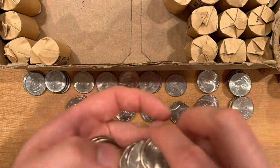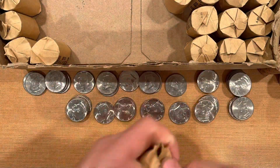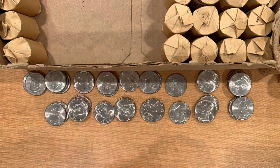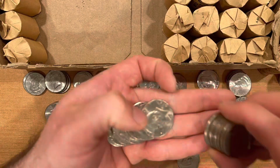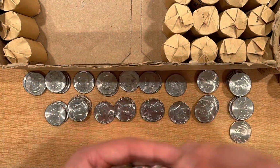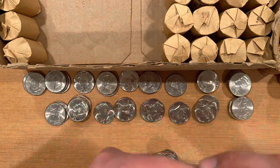I get these coins at the bank. I just go to the bank and ask them if they have any half dollars. Normally they say yes, and I just ask to withdraw. These come in boxes of 500, so that's what I try for. I'll ask if I can withdraw $500 worth of halves. If they have them, they're usually in the vault. They'll go back there and get them.